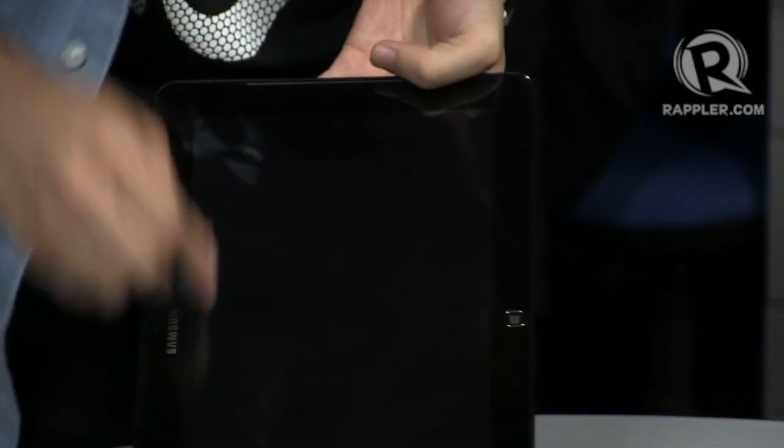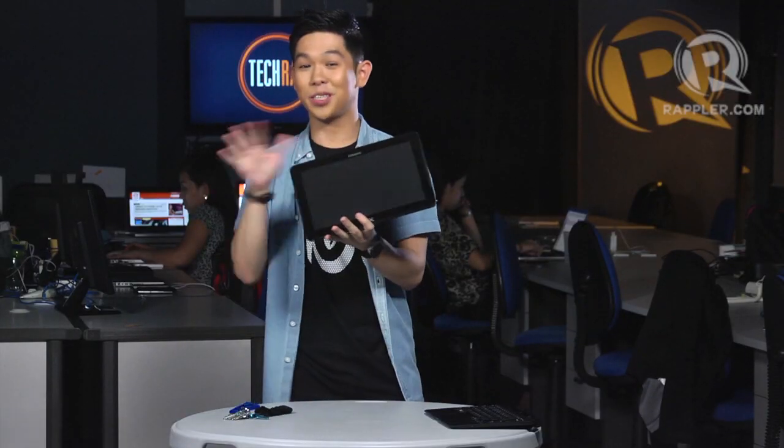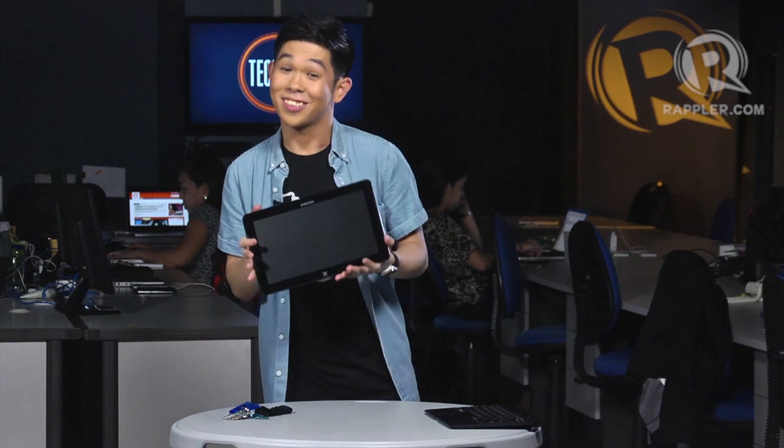Okay, you know what, guys? There isn't a scratch on this screen. Well, looks like the Samsung Ativ Smart PC Pro and its Corning Gorilla Glass display survived our scratch test.